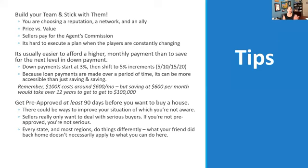And sellers, they don't want to deal with people that are just flaky. I had a past client say, can you just send me a letter? I don't really want to buy anything. I just want to go look at houses. And I was like, actually, no. You're not fully intentional on making any offers. That's not an okay thing to do. That's just misleading people, right? Sellers really only want to deal with serious buyers. And if you're not pre-approved, you're not serious.